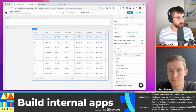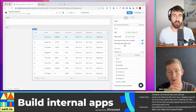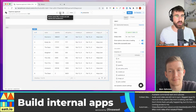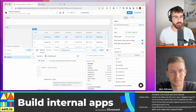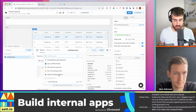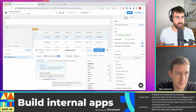Yeah, you got it. The first thing we have to do is pull data from the database into our application. And the way to do it is a query. So I've got here, I'm pulling this query, and let's call this pull expenses. And then the resource is going to be Retool DB. And I want, am I saying GUI mode?